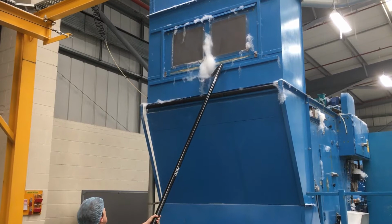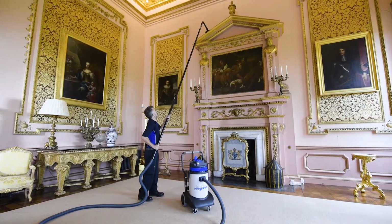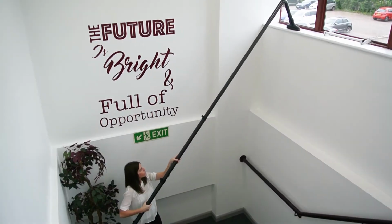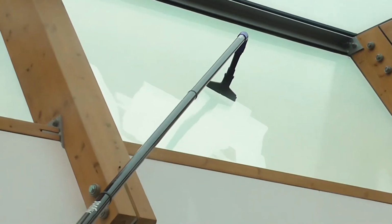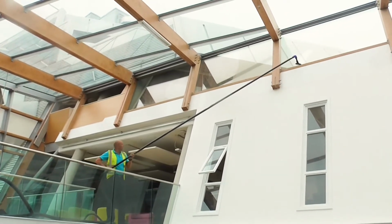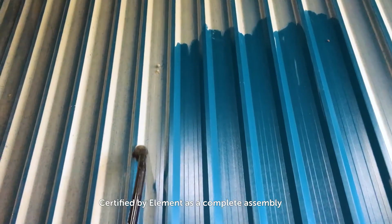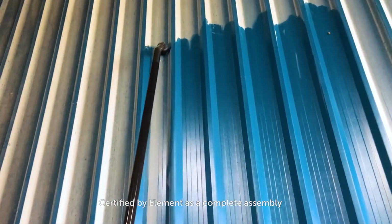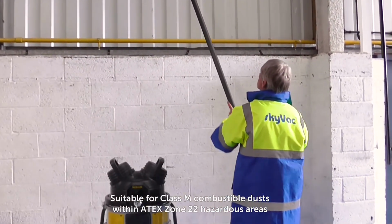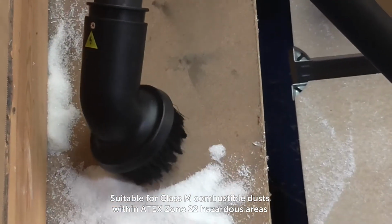SkyVac has evolved into a high-reach internal system, supported by additional features and fittings. These easy-to-maintain systems have a unique airflow for rapid dust extraction, cleaning safely and quickly from ground level up to 12 meters. For cleaning solutions across the commercial sector, SpinnerClean have now developed the SkyVac ATEX high-level cleaning system. Manufactured from the world's most advanced materials, the powerful but lightweight system is suitable for the removal of combustible dusts.